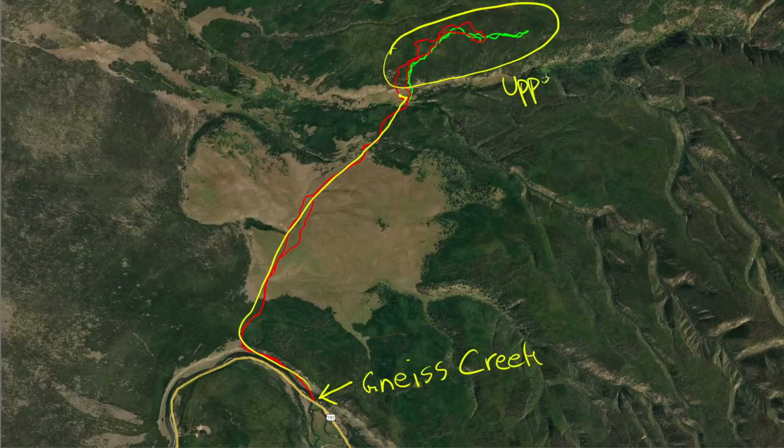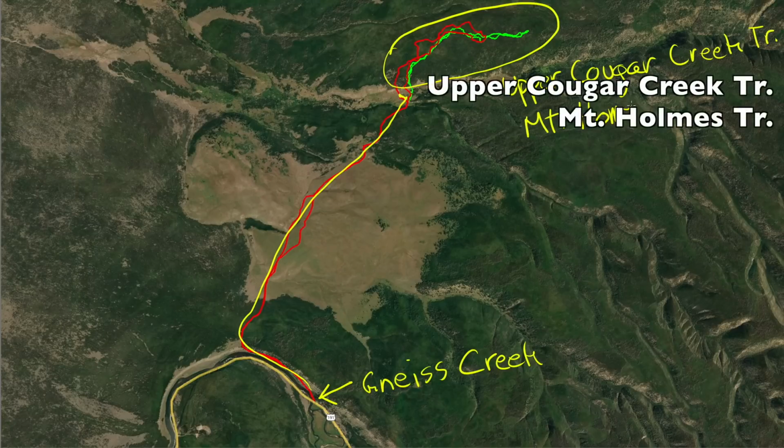But there used to be an old trail in here called the Upper Cougar Creek Trail or the Mount Holmes Trail. But it's been abandoned for a lot of years and it doesn't show up on your map. And as you're going to see, it doesn't show up on the ground either. But what I want to do is go up here and find it.